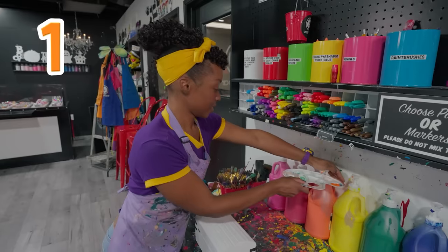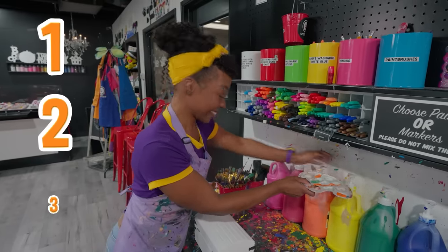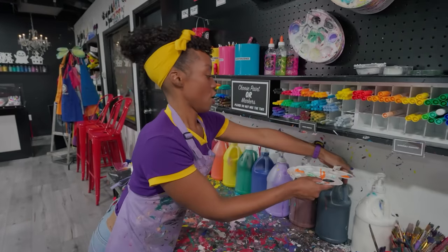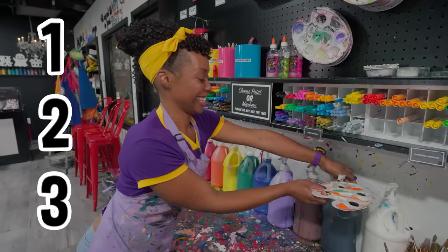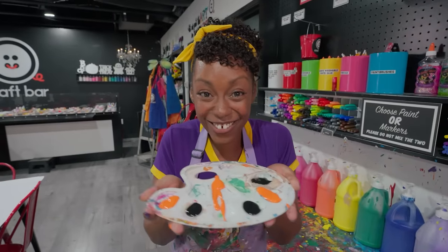One, two, three. And I'll get three blacks too. One, two, three. Awesome. Look at all these festive Halloween colors.